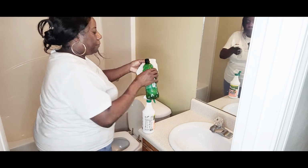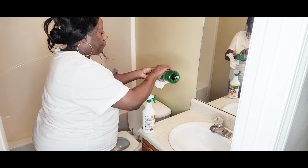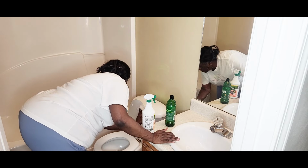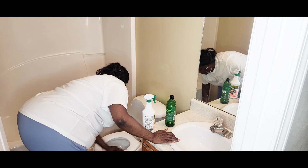Right now I'm just going to clean my bathroom. I've taken everything out, as you see, and then we will begin placing items back in here and decorating.